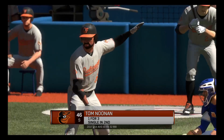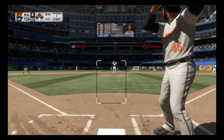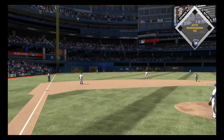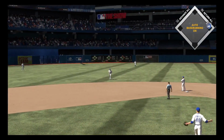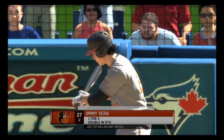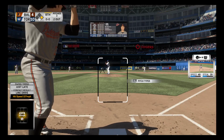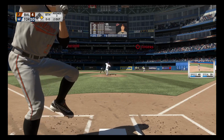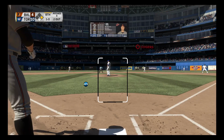Now batting, Tom Noonan. Into the windup and the pitch. Slapped hard the opposite way. And that's in for his 2nd hit of the afternoon. So he picks on the first pitch here and is able to extend the inning. Now batting. Digging in once again, Jimmy Vera. Ready with the first pitch. Here it comes. In on the hands a bit with the fastball. It's 1-0.